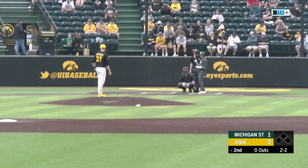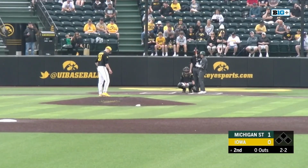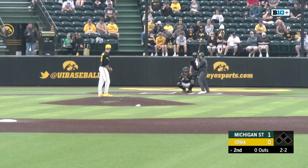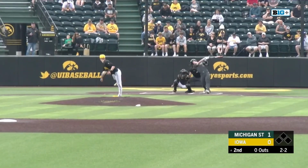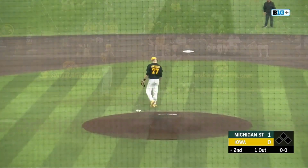314 overall, so he kept his run going here as the Big Ten season started. Great defensive catcher as well. A couple of stops yesterday. The 2-2 is swung on and missed. Ty went back to the breaking ball there.